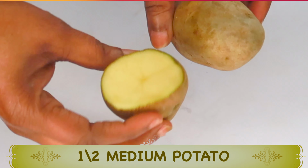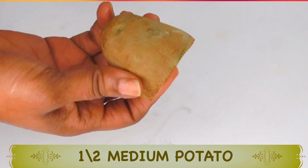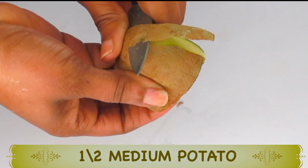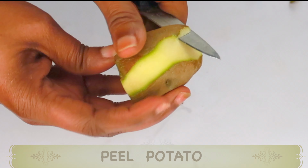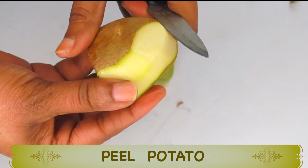So I'm going to use half of a medium potato. And what I'm going to do with this potato is blend it to a creamy consistency. So I'm going to remove the peel of the potato.